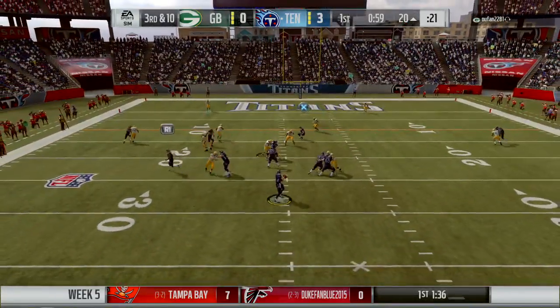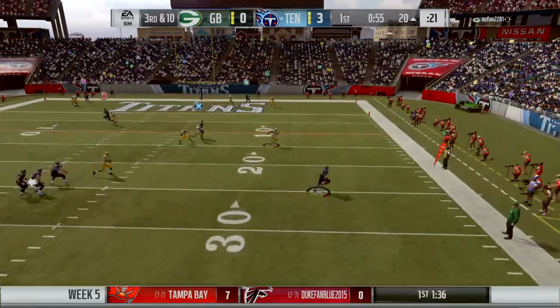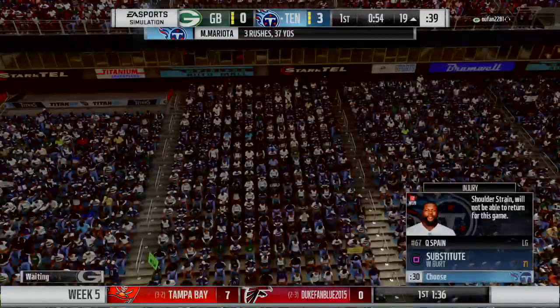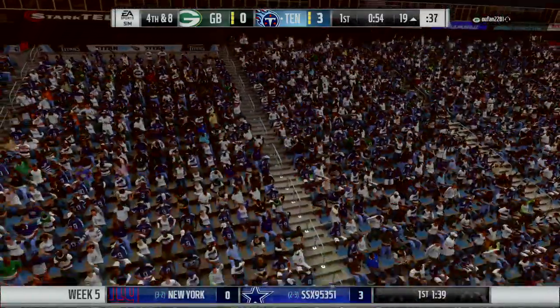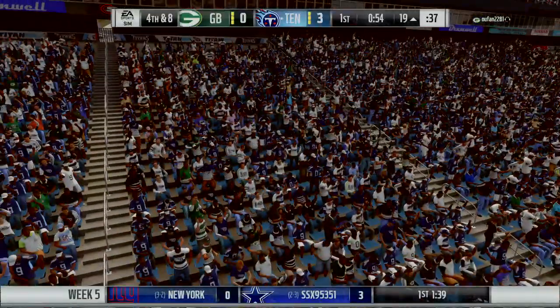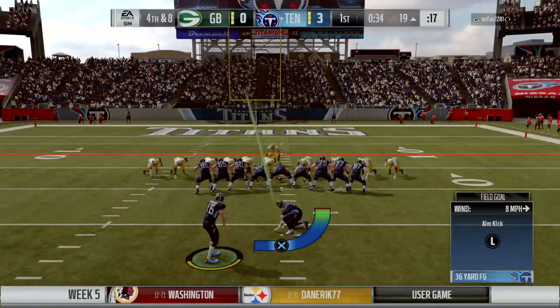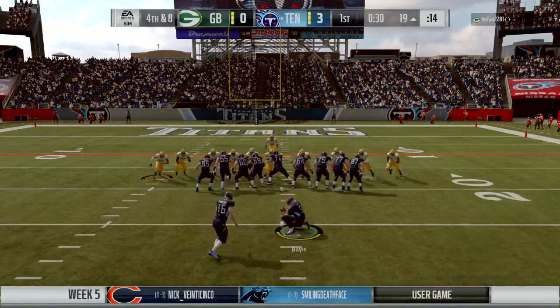On 3rd down, Mariota, eluding the pressure right. He may try and run for this. He opted to go with a scramble, gets 2 yards, and now it's 4th. Well, partner, nothing comes open here, so he decides to escape out of there, and he doesn't pick up a 1st down, but he does gain additional yardage to set up a possible field goal attempt if they decide to go that route.